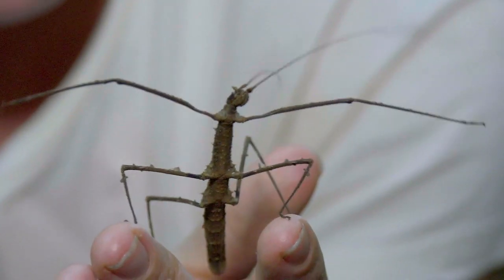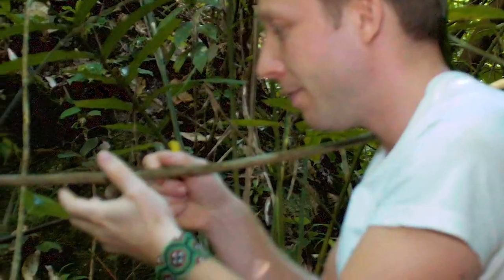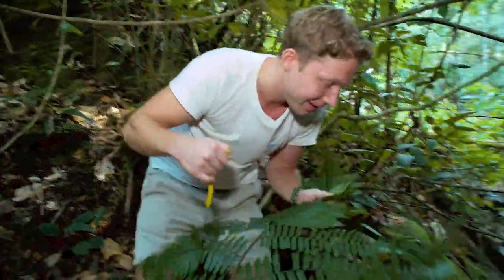So cool, thanks. I reckon I might be able to find some more. There really is a huge diversity. Lots of them around. You just have to keep your eyes peeled. Let's release this guy back onto his tree branch. And just hanging there. It's like, nope, I'm not alive. I'm gonna head off and see what else I can find.